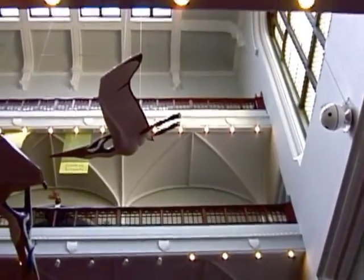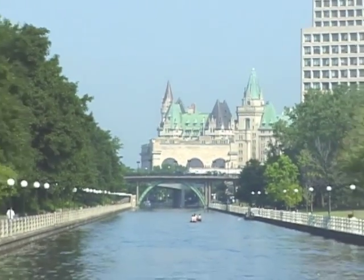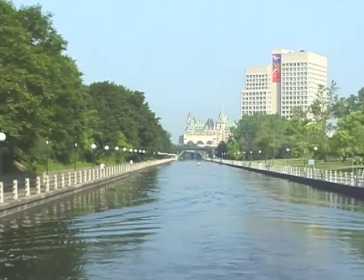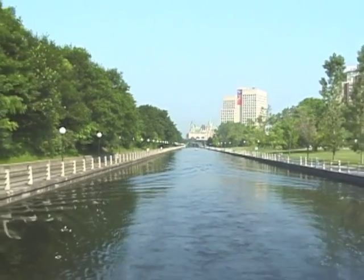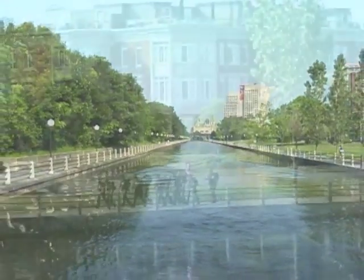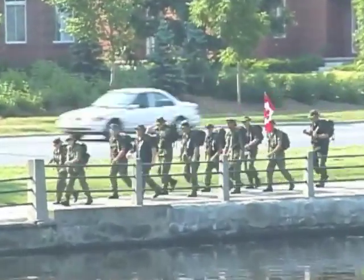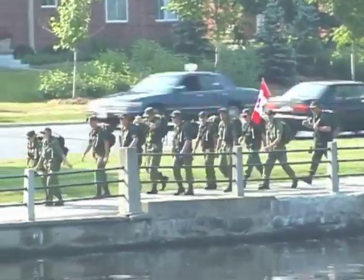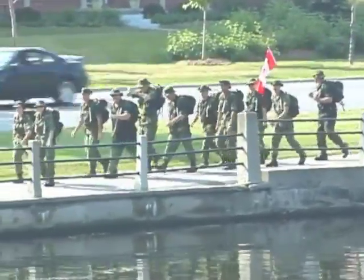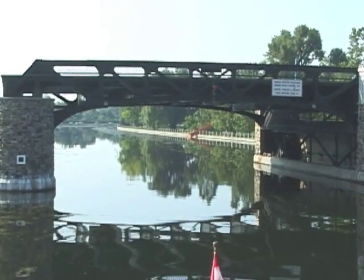After touring museums and shopping for provisions, we headed south on the Rideau Canal. The 125-mile canal, with its 47 locks, connects Ottawa to Kingston, Ontario. Opened in 1832, it was built as a precaution in case of war with the United States and is still in use today. It's the oldest continuously operated canal system in North America.